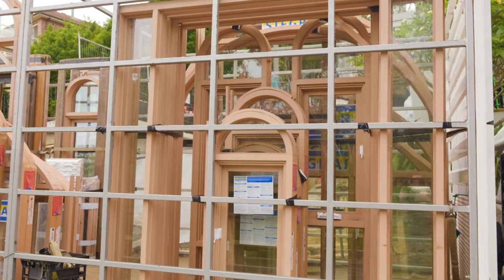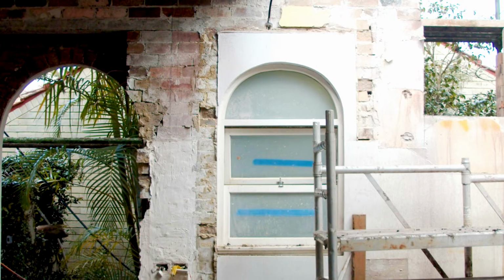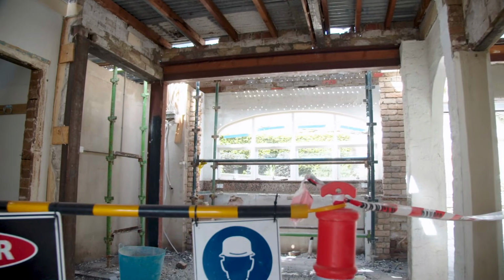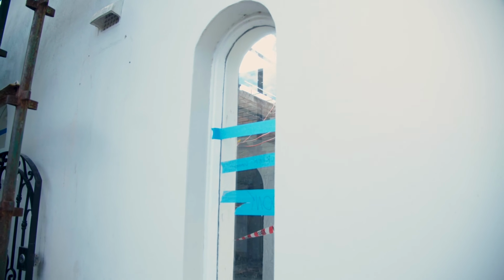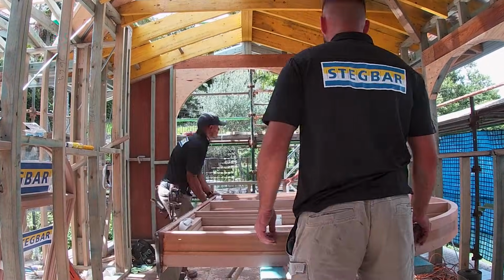It's such a big day on site when the windows and doors arrive because they really are such a feature of the home. And in this home, we've gone and replaced about 95% of the windows. We kept a couple of the originals to keep that original look and feel, and we also kept one special bifold door. However, everything else is brand new.